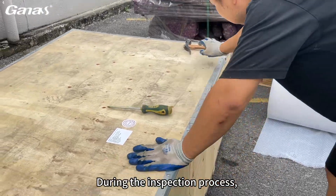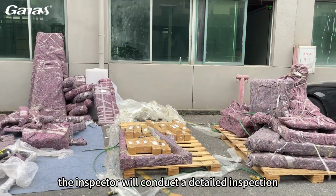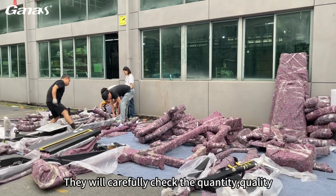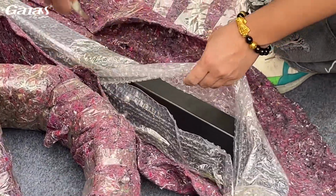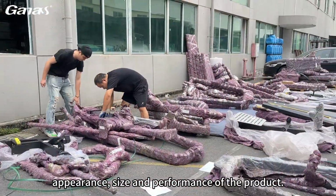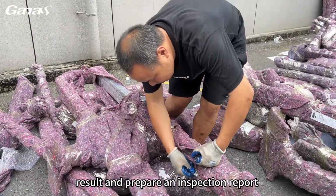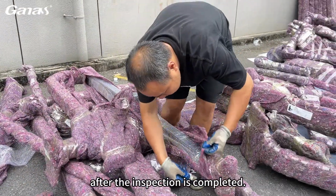During the inspection process, the inspector will conduct a detailed inspection of the product at our production site. They will carefully check the quantity, quality, appearance, size, and performance of the product. The inspector will record each inspection result and prepare an inspection report after the inspection is completed.